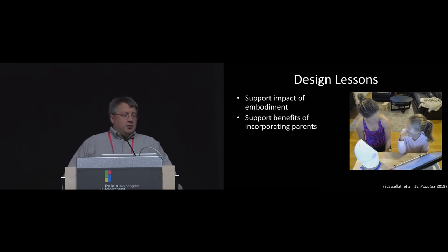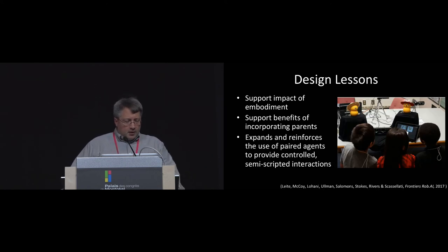Our results also support the benefits of incorporating parents into these queues. And we've seen this work also with interactions with children with autism, in which we can get the first real behavioral changes with children with ASD using in-home robotic tutoring that incorporates the parent into design. And finally, we expand and reinforce the use of paired agents to provide controlled and scripted interactions. This is the same type of design that we've used when teaching third graders about how to deal with bullies, when we use two robots to pair off against each other and demonstrate a bully and victim scenario.